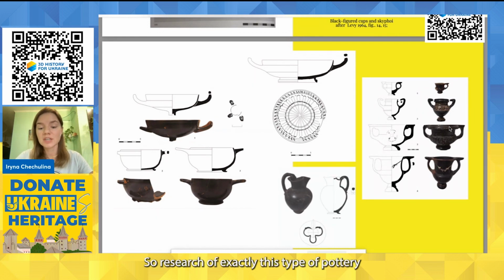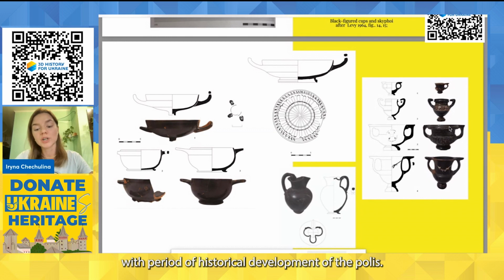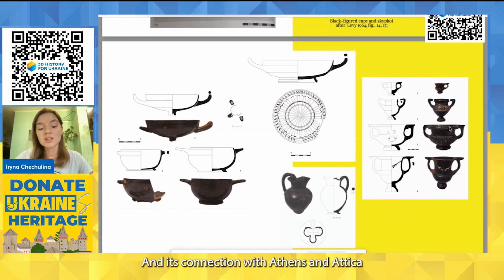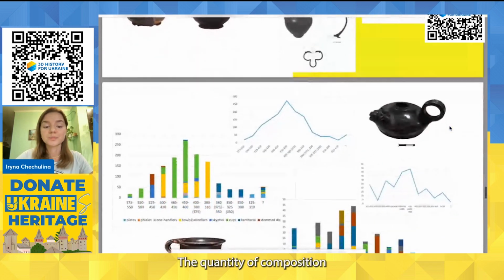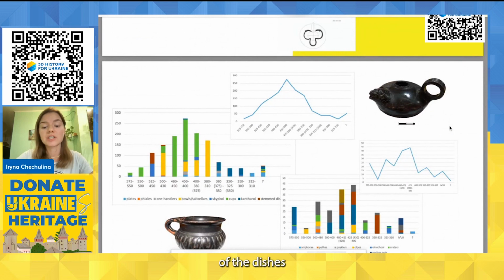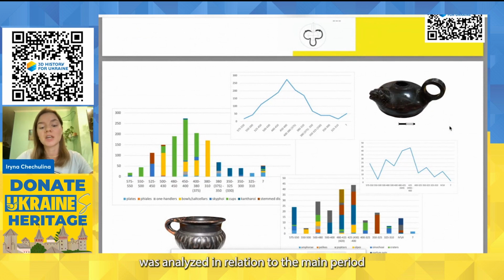So, research of exactly this type of pottery allowed us to demonstrate periods of increases and decreases of import level to Olbia Pontica, which surely correlates with the periods of historical development of the polis and its connection with Athens and Attica as a region in general. So, the quantitative composition of the dishes was analyzed in relation to the main periods of development of Olbia: its late archaic, early classical, and late classical periods.